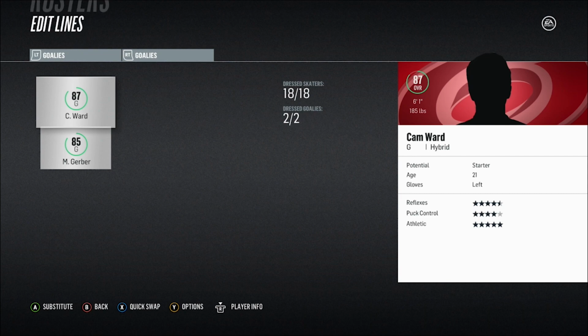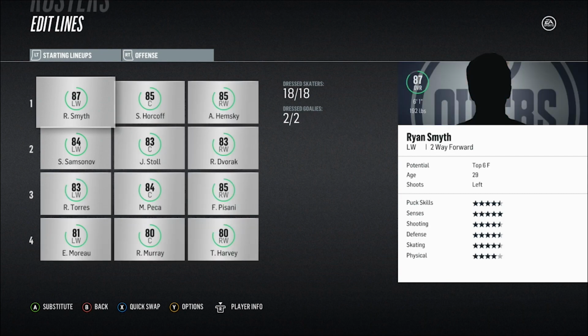Now let's flip on over to the lines for the Edmonton Oilers. Okay guys, so here are the lines for the Edmonton Oilers. Starting off on the left side, we got Ryan Smith, who never actually was a captain for the Edmonton Oilers. He was always an alternate captain, and then eventually he left the team to go to the New York Islanders, which was, I think, the year after the Stanley Cup Finals or something. So yeah, there's Ryan Smith.